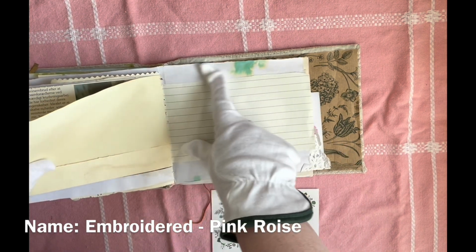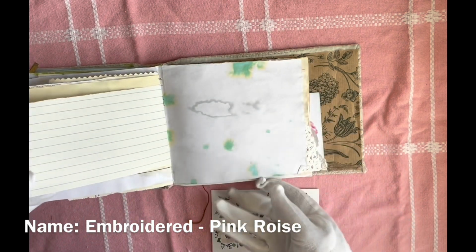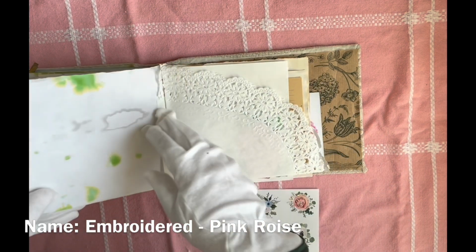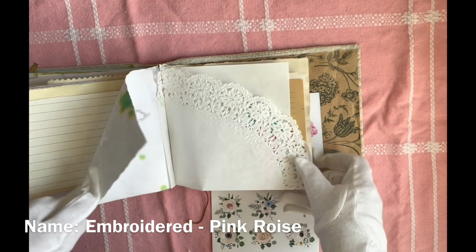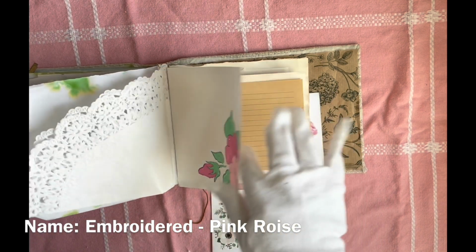Some of these pages haven't been inked and some of them have. Again, I leave that for you to decide. Maybe you want to add your own ephemera in here and you also want to ink the pages in your own colours.